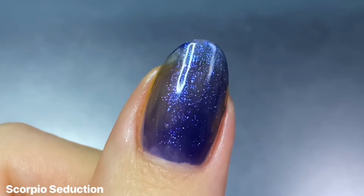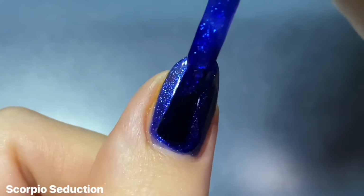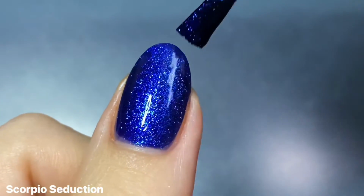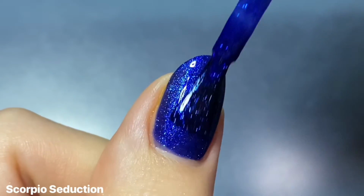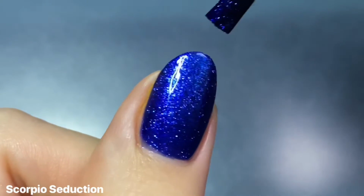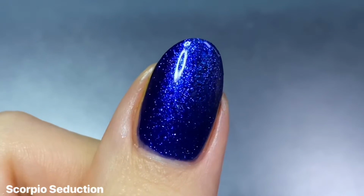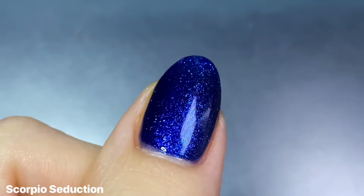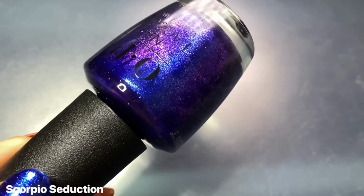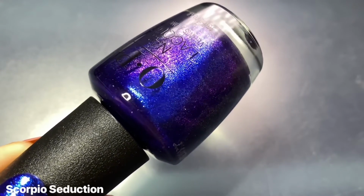Obviously, it doesn't look great on the first coat because it's super sheer and streaky and just not pretty at all. But once we layer on a second coat and get it fully opaque, you really see just how deep and alluring this shade is, and I love it. It is just so beautiful. Again, maybe not typical Scorpio energy, but I can kind of see it. This one also has a gorgeous purple shift that I just couldn't capture on my nails. It was just a lot easier to tell in the bottle.